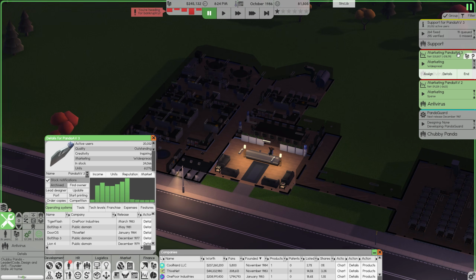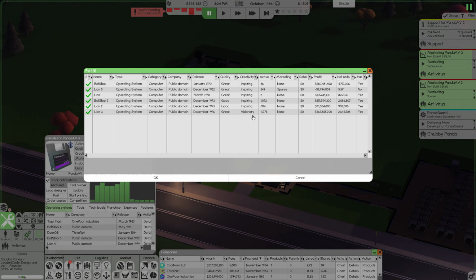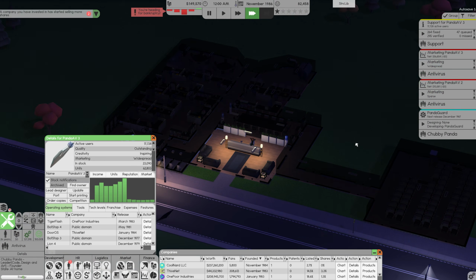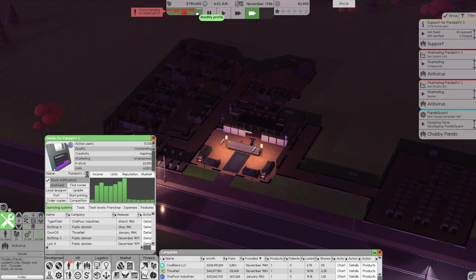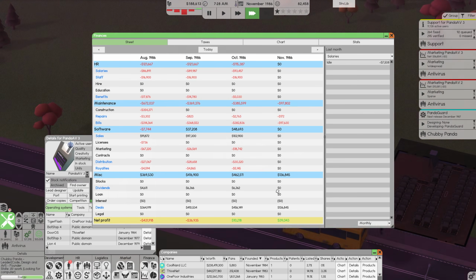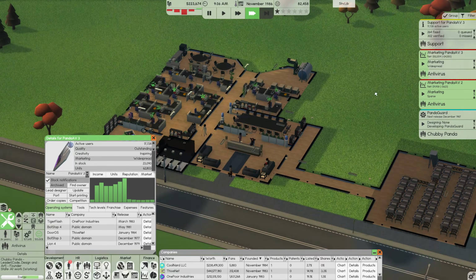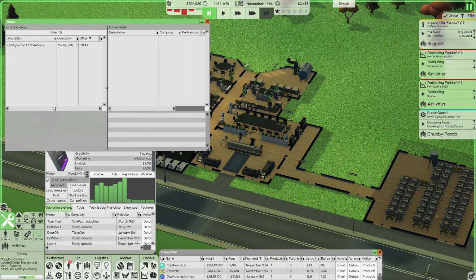Can we do any ports on Panda AV3 that are going to be worth doing? No. But come December, we will absolutely want to be one of the first people to get that port out to the new operating system. We did actually make a profit last month, which is good. It means we're staying afloat. It is November, so next month we'll want to get that port out.